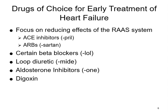So the drugs that we look at are those that affect the RAS system, the renin-angiotensin system. Those are our ACEs and our ARBs, beta blockers that end in -lol, some loop diuretics, the most common being furosemide, aldosterone inhibitors, and then finally digoxin. ACEs, ARBs, and beta blockers are our first line treatment for heart failure, and then digoxin is added if those are not successful.